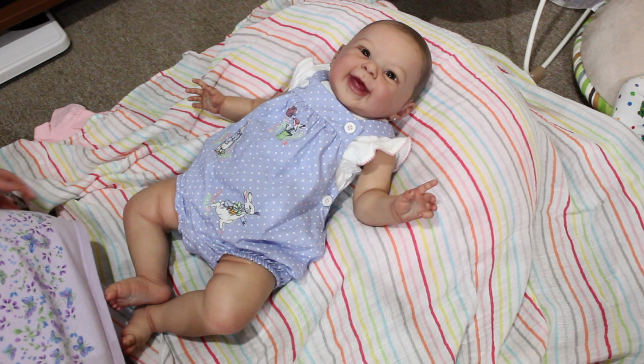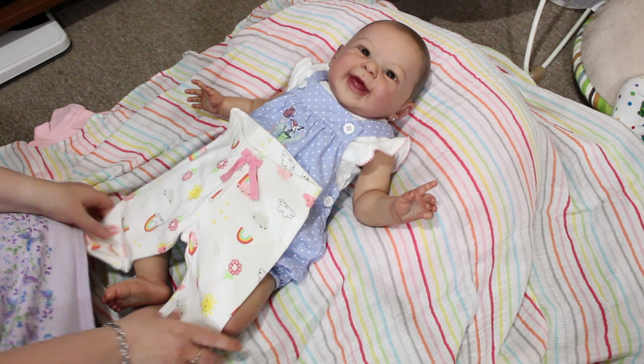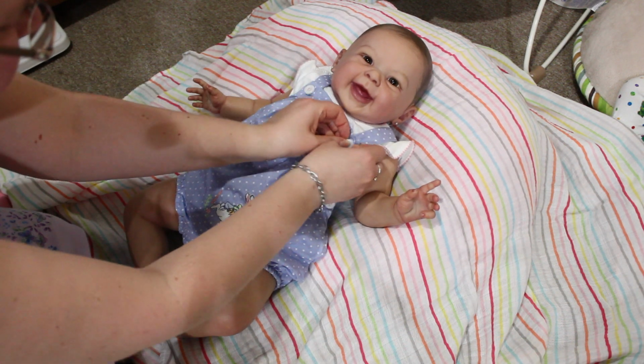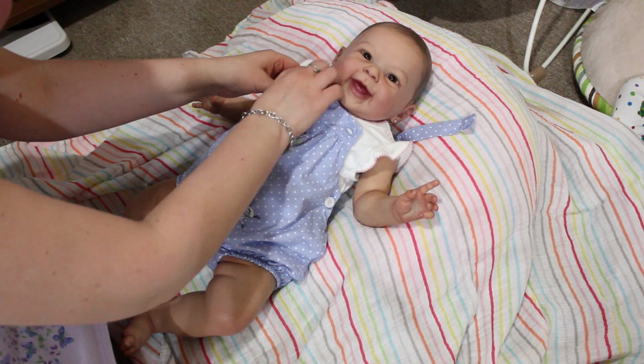So I decided to go with the striped one just to give it some contrast, because I thought, you know, instead of having the same print as her pants. So that's what I decided to go with. So now we've got lots of colors in there.